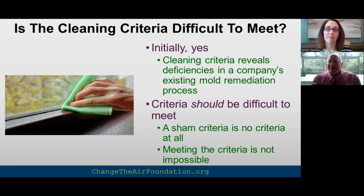What's fascinating is that it's probably just like your mom taught you, when you had to go back and rewash the dishes the second time because she said they weren't clean enough. Guess what? You learned how to wash them right the first time. And when companies who are new to this fail one of these criteria and then figure out, we better do that if we're going to pass this, then what happens is they do a better job cleaning.